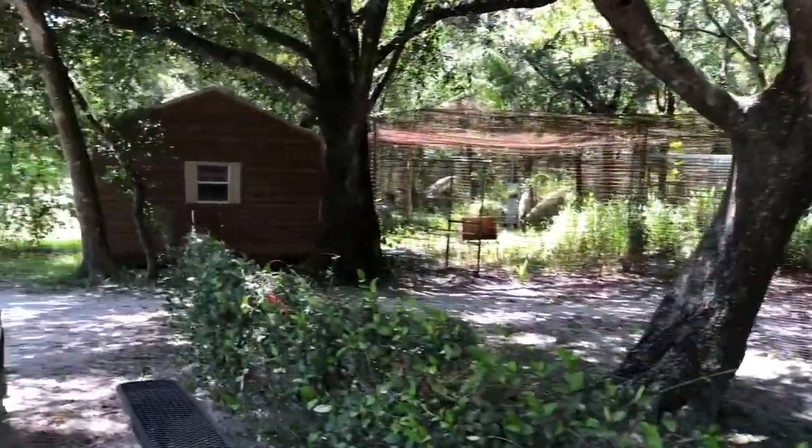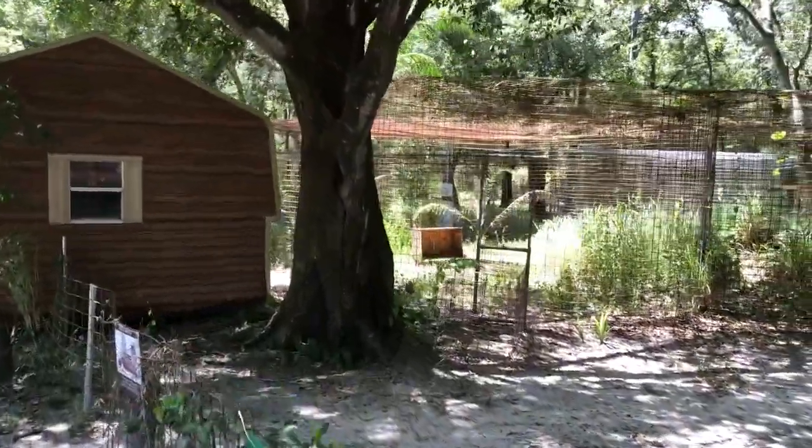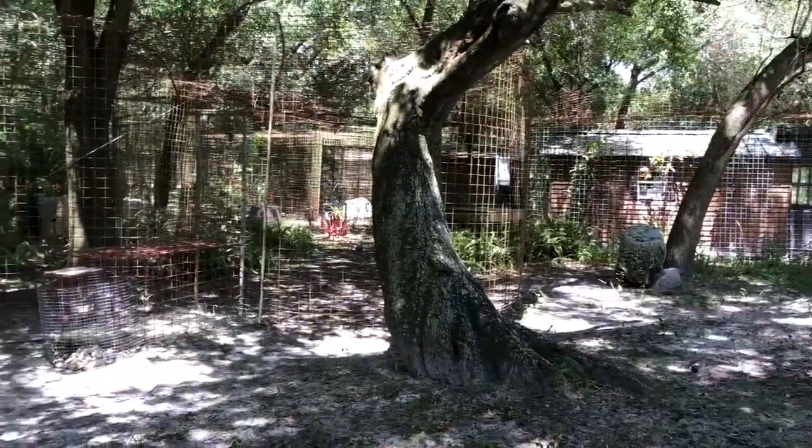We have a big project going on in another enclosure, so you are going to hear quite a bit of weed whacking and mowing and all kinds of noises, but that's how it goes here. Being in Florida, we are constantly fighting against nature.